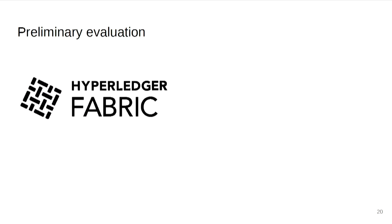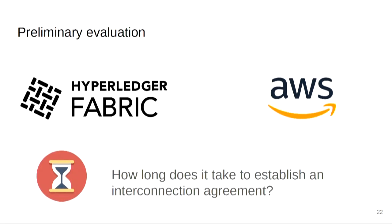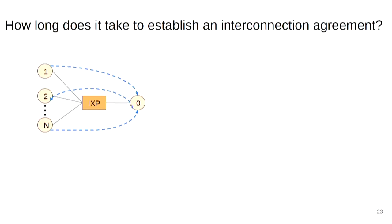We already did a preliminary evaluation of our solution to evaluate Dynamics. We have coded it in Python, and we are using Hyperledger Fabric as the ledger to store the information about the previous interconnection agreements. We ran some experiments on AWS, and the first question that we tried to answer here was the benefit of our solution. So if it takes time to explore the rich connectivity of IXPs, with Dynamics, how long does it take to establish an interconnection agreement? Remember that today, this time is between some days or weeks to be completed, according to the network operators. So here is an example of the experiment that we did.